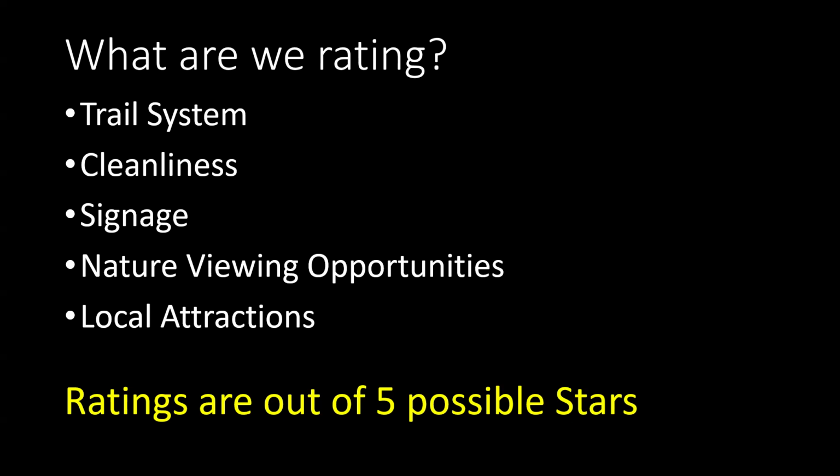Signage. Now, this is important. Signage includes things like trail maps and other informational signs, the most important being trail maps at multiple entry points. Any place you can enter the trail system, you should have a trail map that can point people in the right direction, or have the ability for somebody to get a trail map fairly easily.